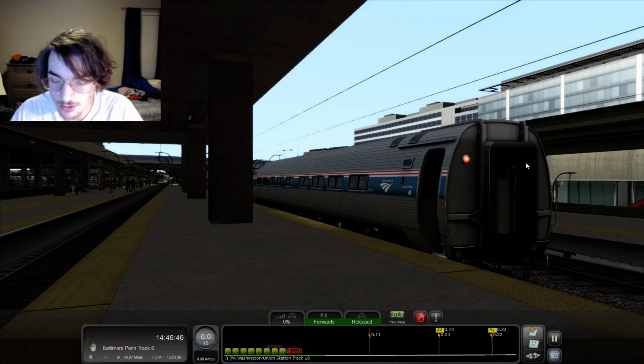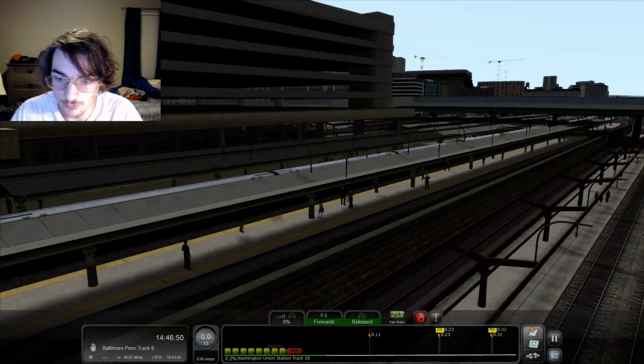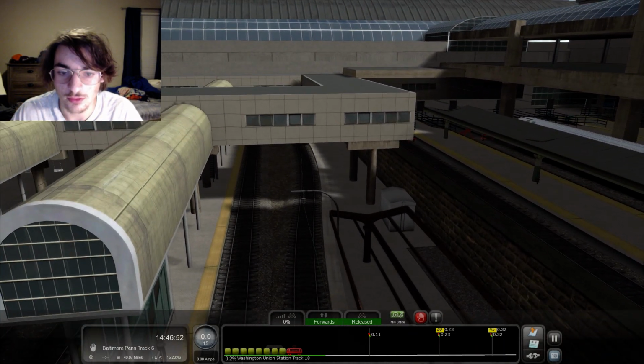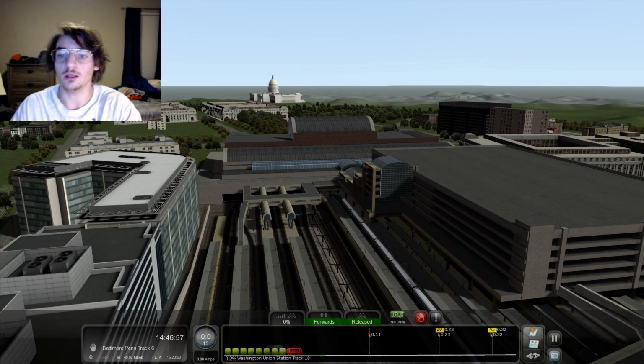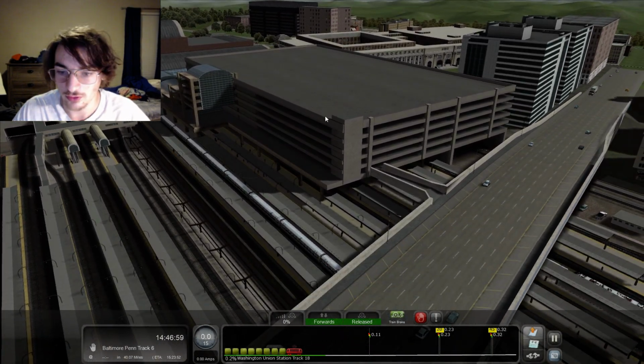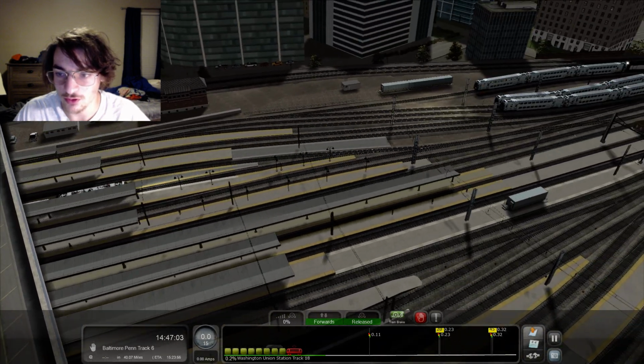So while we're boarding, let's take a look at Union Station real fast before we get going. Even though our door's already closing. So this is Union Station right here. There's the Capitol building, and then pretty much everything else. There's the parking garage you see some couple more pictures from, and then there's all the other tracks.